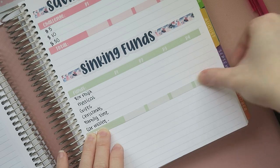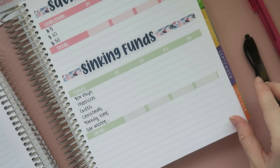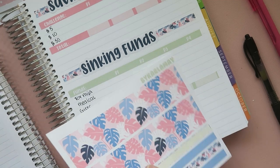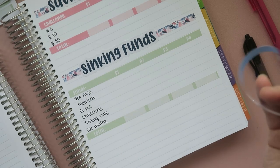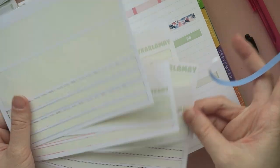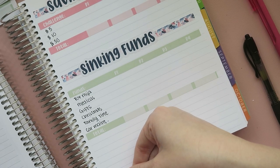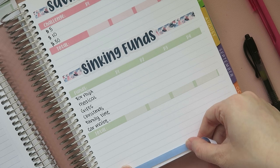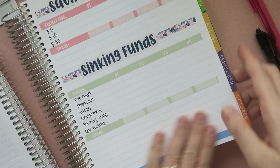So family time, farming, you know, our sinking funds is significantly smaller, which is okay because we have our other priorities. I'm trying to use this up because I really like emptying all the sticker sheets. Like, look at this. Everything's being used. Then we're gonna add more if we need to and take off if we need to. But that's basically it for this page.